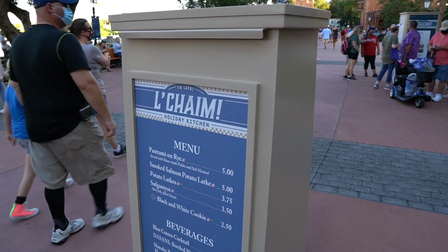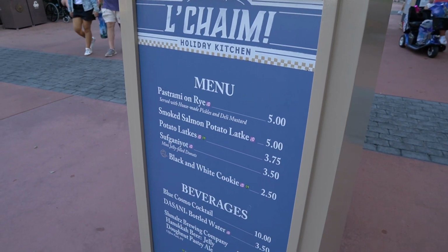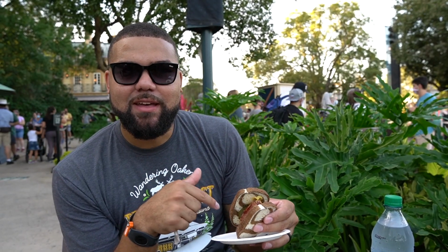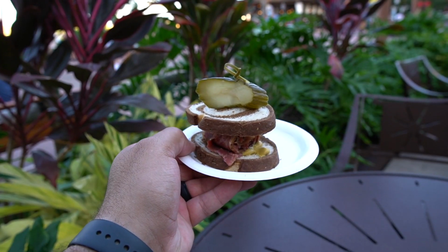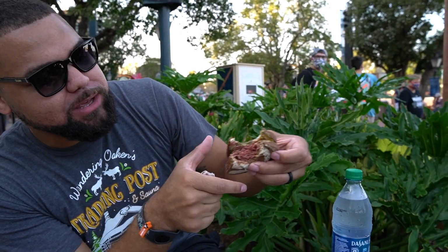I enjoy this food booth every single year. I'm going to get the pastrami on rye and of course the black and white cookie. Every year I get this and it reminds me of a New York City pastrami sandwich. Look how much pastrami is in that sandwich. There's really not much to say about the pastrami sandwich. It's delicious, it's good, and it's also a good value. Only $5 and you're getting a lot of food for that plate.